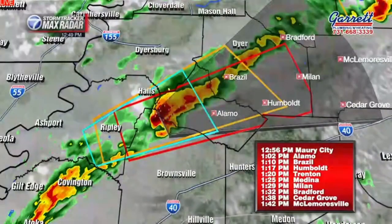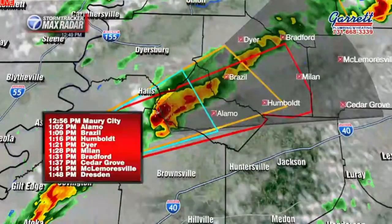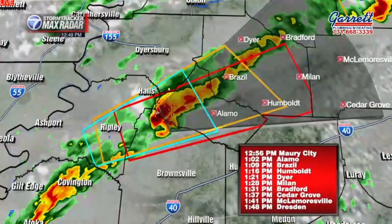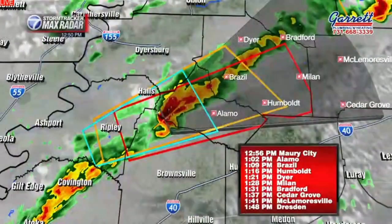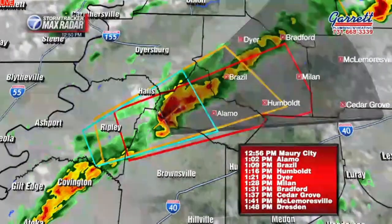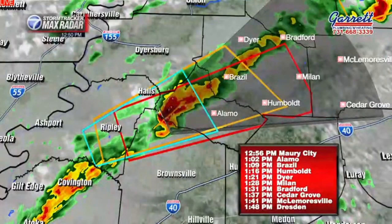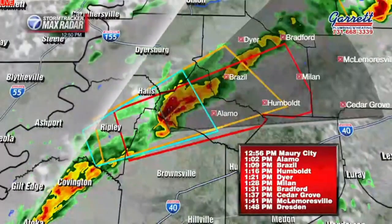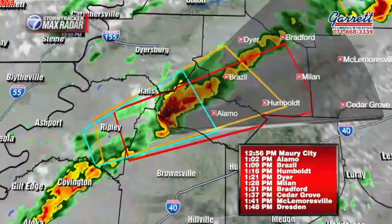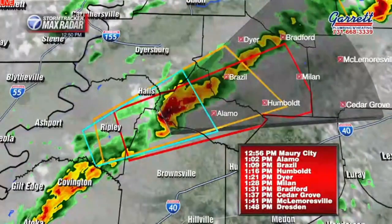And we just got a new scan here, so I just want to go ahead and update this one more time for you. I want to give you the most recent and most up-to-date timing I could possibly give you on this particular part of the cell, which continues to rotate tightly here at the moment. Okay, so 1:02 in Alamo, 1:09 Brazil, Humboldt at 1:16, community of Dyer at 1:21, Milan at 1:28, Bradford, if it holds together, it'll be about 1:31 when this particular rotation shows up. And again, right now that's if it veers very far to the left there. So I think probably Alamo, Humboldt, Milan, Brazil. That's probably closer to the reality as to where the storm ultimately might end up tracking.